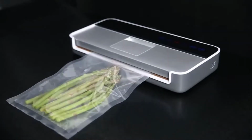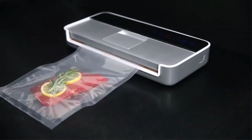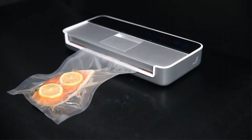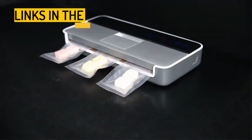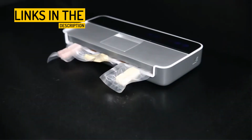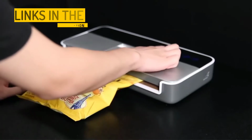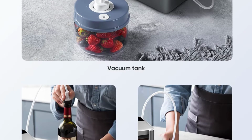Exclusive design. Automatic vacuum sealer has a sleek design and fashionable color that fits perfectly into contemporary design aesthetics. Compact size and lightweight design are easy to store and move around. User-friendly experience. Sealer machine designed with fully automatic vacuum sealing operation, all stainless steel panel, LED indicator lights, electric plug-in, and the digital touch controls panel provides a user-friendly experience for you.